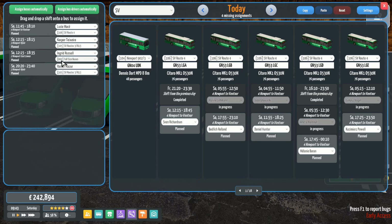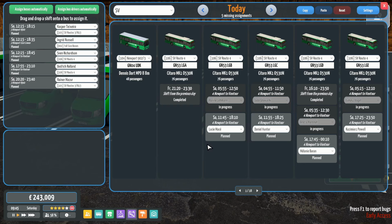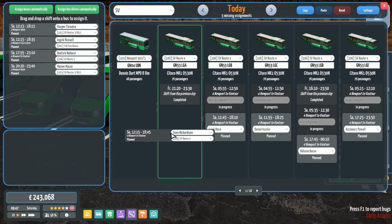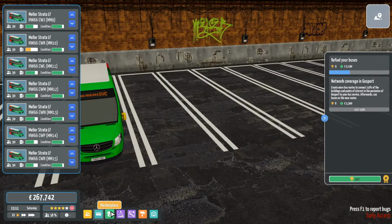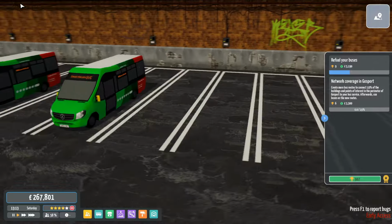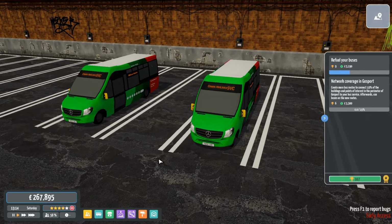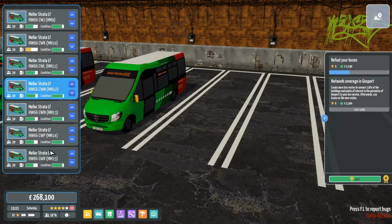And finally at SV, which I was not expecting, I got everyone assigned today. What's going on at SV? So what I'm going to do is a little spot of housekeeping to make sure that the cows MiniLinks can assign properly.